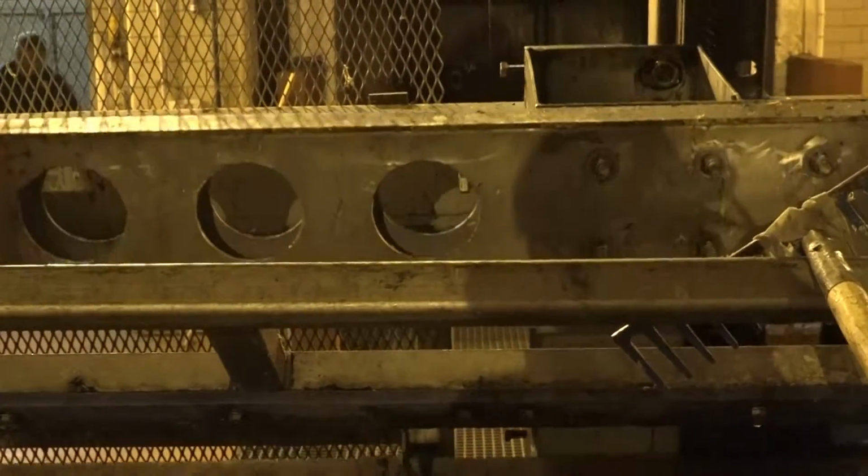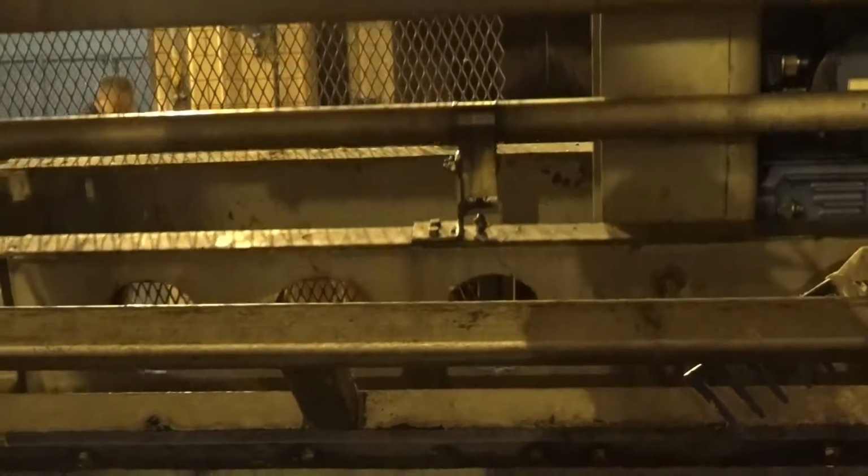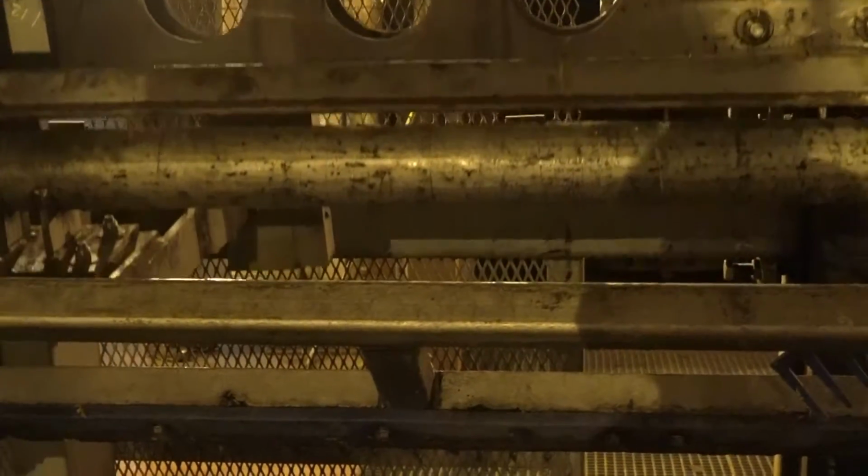He puts all that into what we call a pod. What they do is a gate will shut, and that pod will be pressurized by air. It will actually shoot all the product into a dumpster.